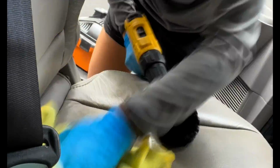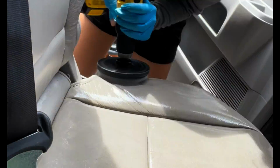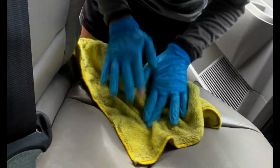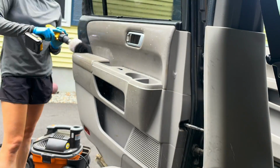Like I said, these seats took forever. I'm only on the second row here. I still have to do the entire front, still have to do the doors, and everything is so dirty. But on the plus side, look how clean those are in comparison to the dirty. Dirty, clean. Now onto the doors.